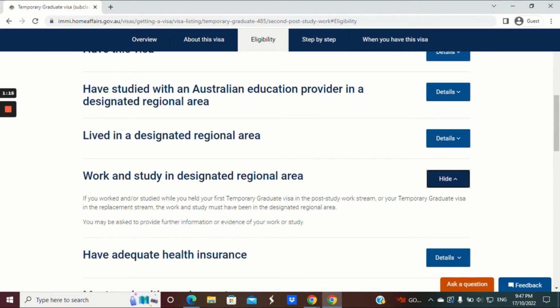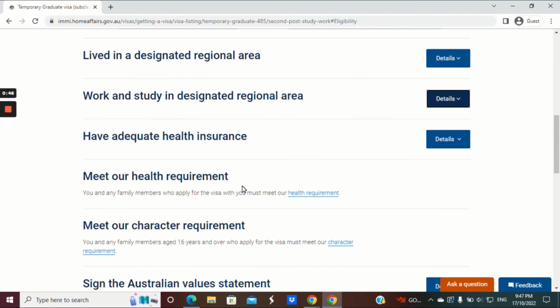If you worked or studied while you held your first temporary graduate visa, in the post-study work stream or the replacement stream, the work and study must have been in the designated regional area. You will be asked to provide evidence of that. That's basically self-explanatory. While you were holding the first temporary graduate visa, you must have also worked or studied in the designated regional area, and you'll need to provide evidence of that to get your additional 1 or 2 years. You will need to provide evidence of adequate health insurance.